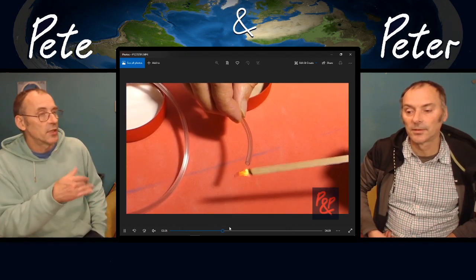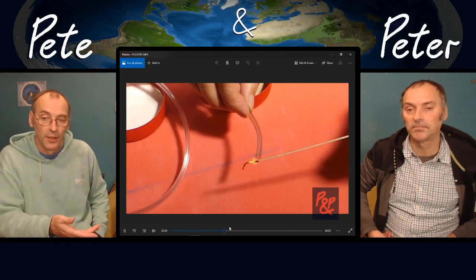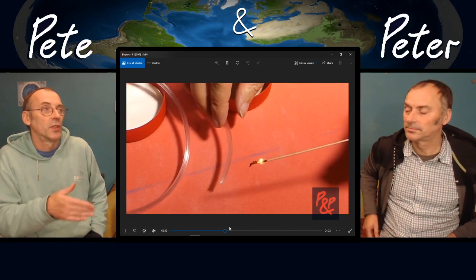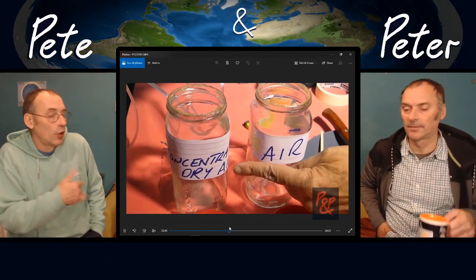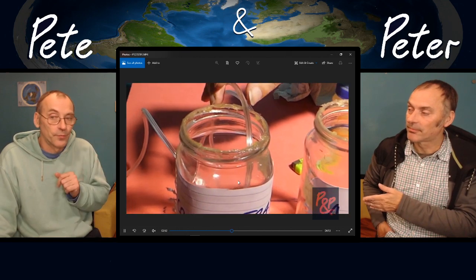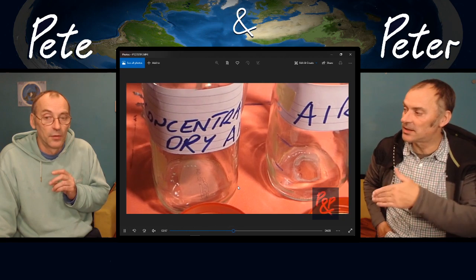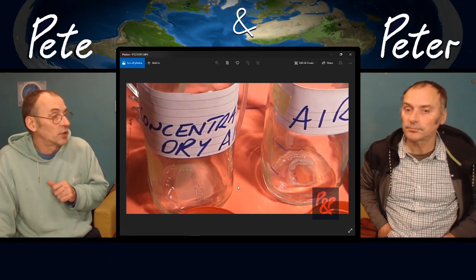Now, it does make sense that what's coming out the end of that tube is concentrated dry air, because then everybody would be able to understand why the splint relights. Because you've got concentrated dry air, it's free from water vapor, water, gas. So we've got two jars here. I mean, just as an aside, you could actually argue that what it's producing is latent heat.